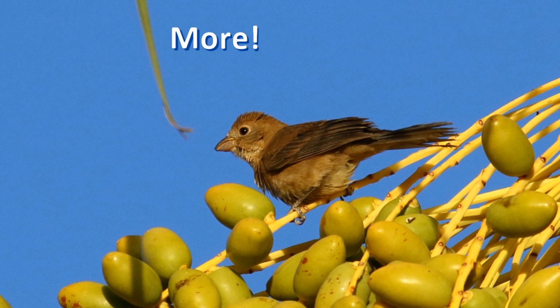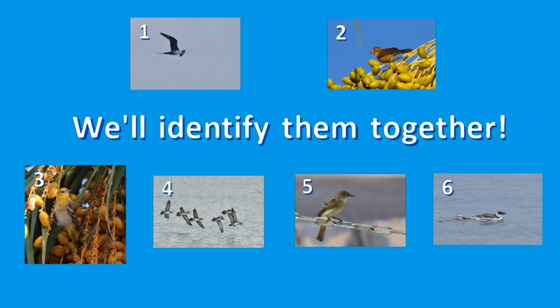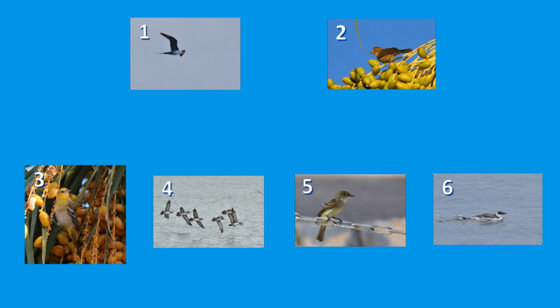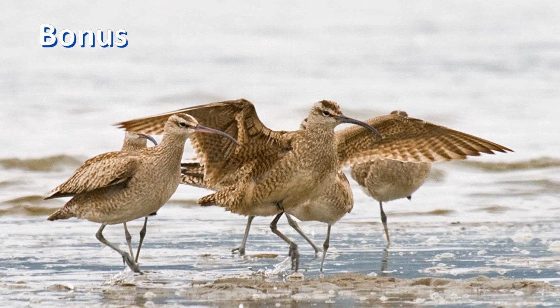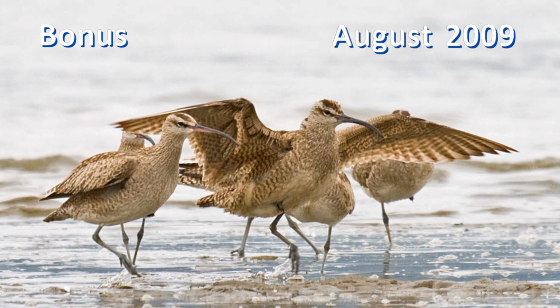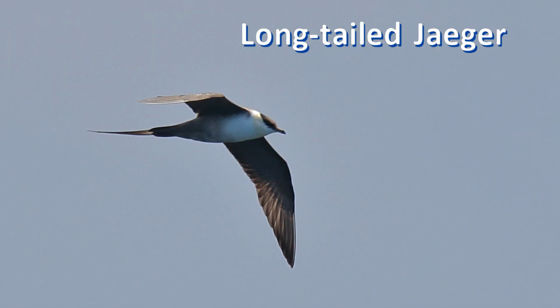But that's just the start. I have 4 more fascinating bird photos from August 2025 to decode. And here's the twist. You won't get to know their names until we've studied their field marks together. Plus, as an added bonus, I dug through my archive to find a mystery bird from August 2009 for us to identify as well. Let's examine the long-tailed Jaeger first.